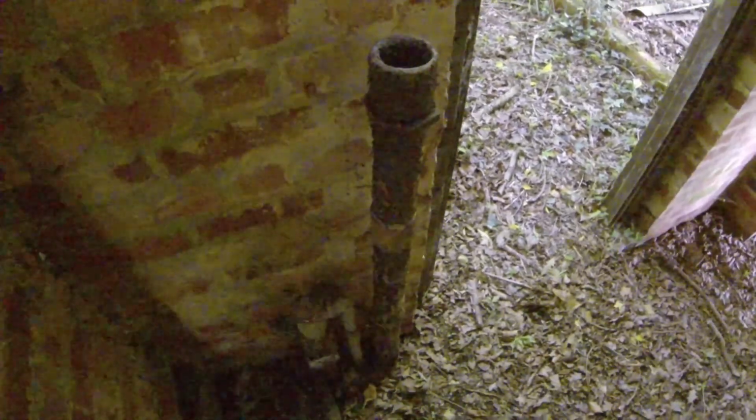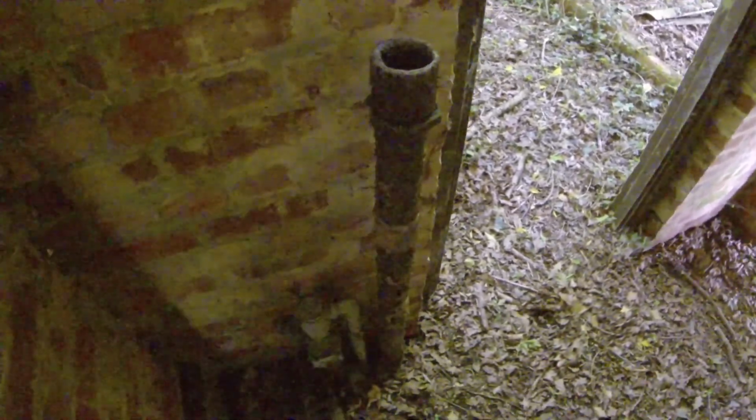Don't know what that's all about. Pipe coming up, big thick pipe coming up, another one going down. Don't know whether it's gas or whether it's water or whatever it is. I don't think there's gas around here. Quite a big pipe. If that's water, that's a big pipe. Two of them there.